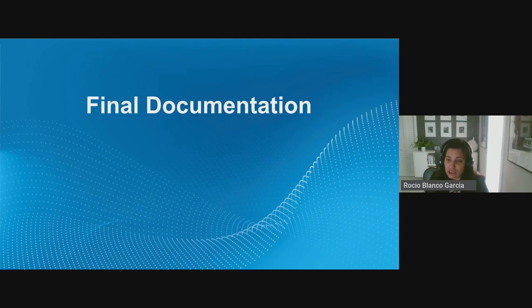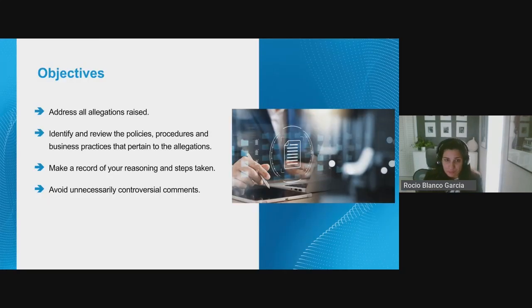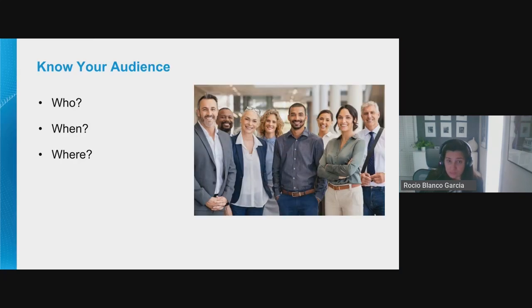Now, the final documentation. Lots of you had questions about this. What should be and should not be included in that final report? Well, our objective when we are preparing this report is to make sure that we outline all of the allegations that were made and what our conclusion was as to each of them, right? You're going to want to have a record of your reasoning and every step that you took to reach a conclusion in this matter. And you want to avoid unnecessarily controversial statements in your final report.